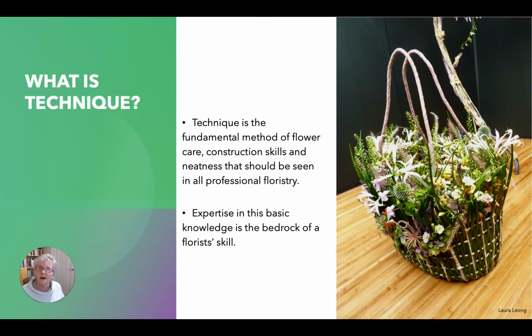So what is technique? It's fundamentally the method we use for flower care, construction skills and neatness, and this should be seen in all professional floristry. Expertise in this basic knowledge is the bedrock of a florist's skill. What we learn first at college or in the workplace are the basic techniques. And it's critical when you're planning your design that you consider all aspects of good technique.